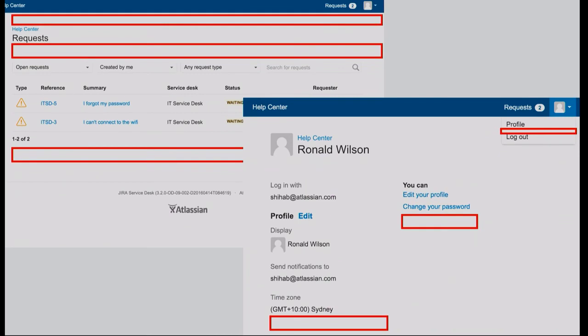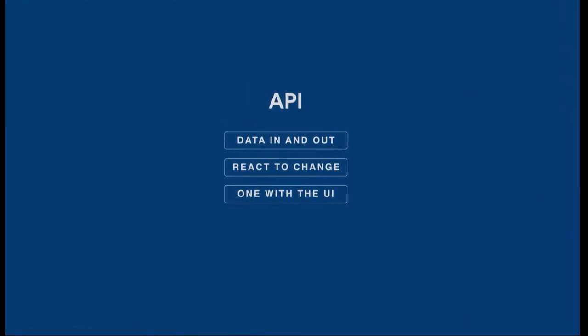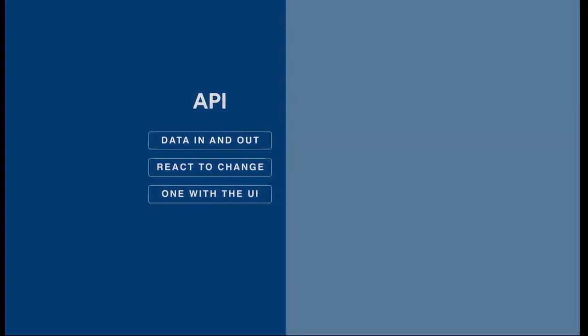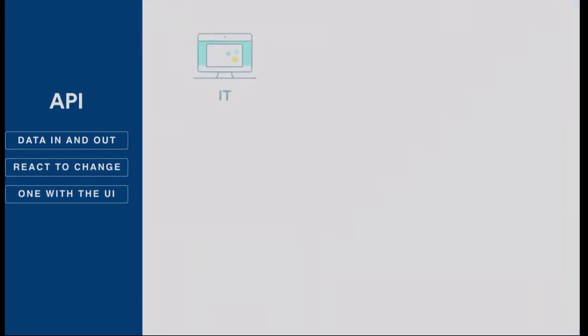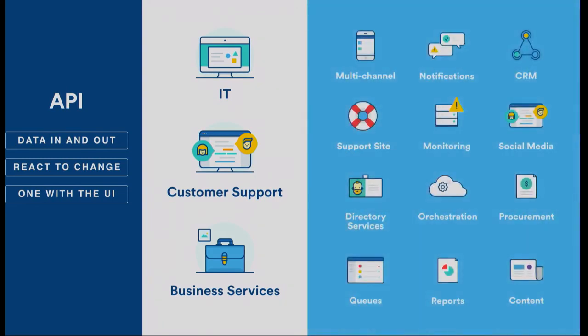Now, there are many other plugin points you can integrate to, and we plan on adding more as time goes on. Just to wrap up, we've covered quite a lot in this talk. This is the first time we're unleashing our Atlassian Connect-capable APIs. So there's a real opportunity here, guys, to be first to market in building add-ons for IT, customer support, and business service teams. Hopefully, we've inspired you with a few examples.